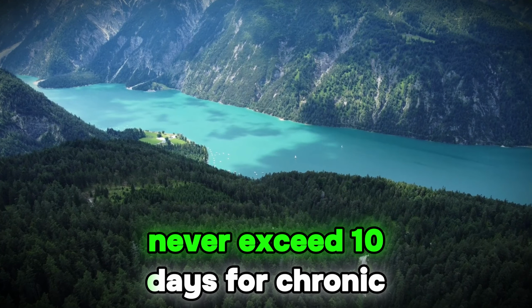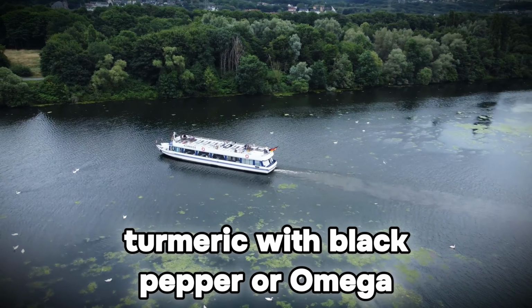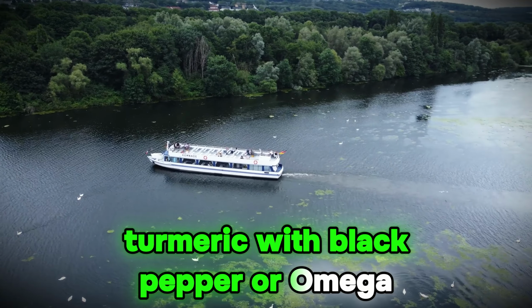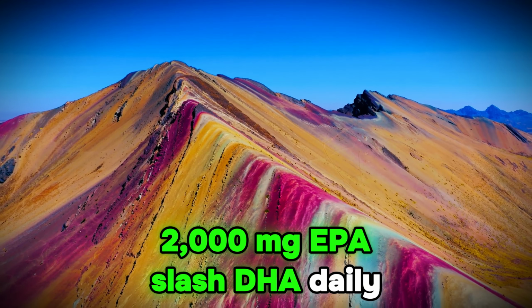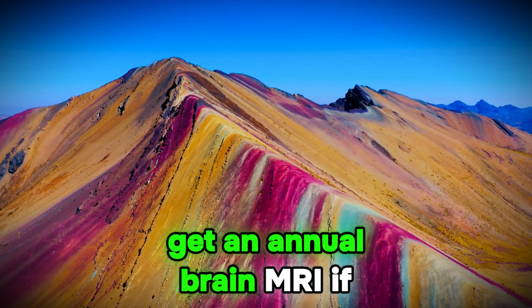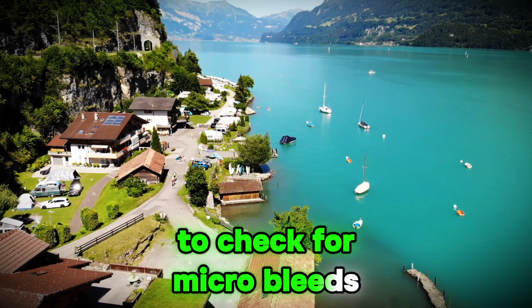Never exceed 10 days. For chronic pain, try CBD creams, turmeric with black pepper, or omega-3s, 2,000 milligrams EPA/DHA daily. Get an annual brain MRI if you've used NSAIDs long-term to check for microbleeds.